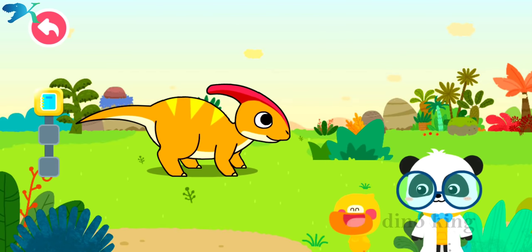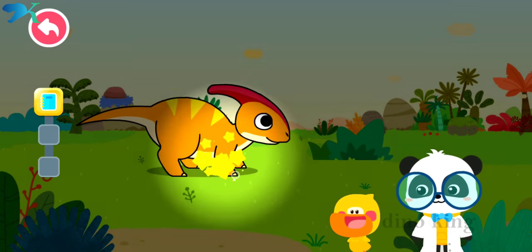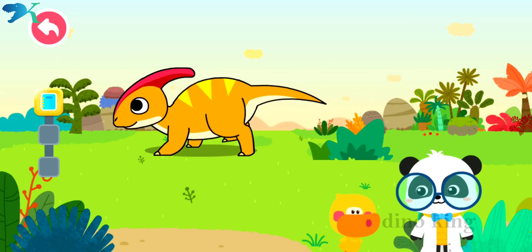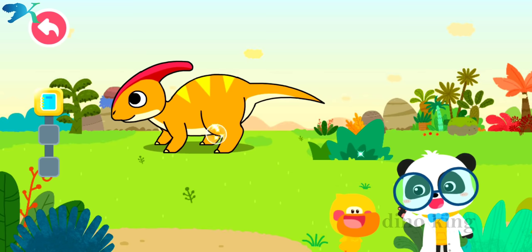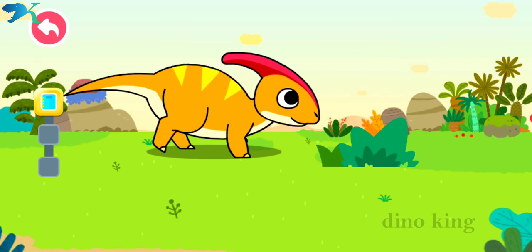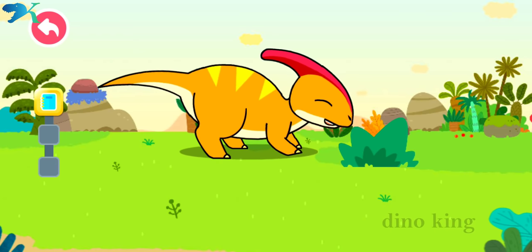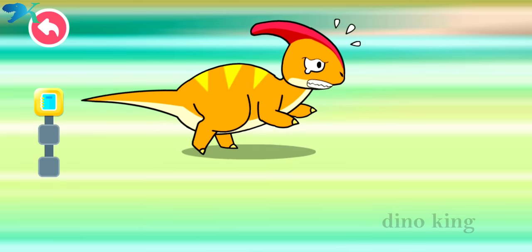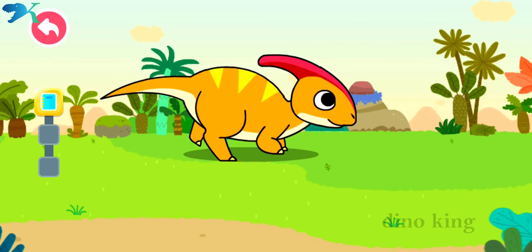Parasaurolophus is really special. It can move on all its four legs as well as two hind legs. That's right. Parasaurolophus has a unique way of moving. It moves on its four legs when searching for food, so it has to lower its head for vegetation. When escaping, it can run faster by moving on its two hind legs.